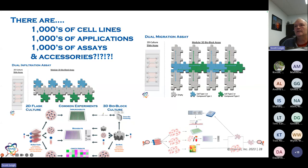How do we get there? On the left side, you'll see, well, we could do an infiltration assay. We start with one compound in blue, or one cell in blue, one compound in green, or two cell lines, whatever. How do we migrate these together and see how they engage? I mentioned the lab doing neuroblastoma and Schwann cells. They just pipetted two cell lines straight into the same block to see what would happen. And those cells organized. If we want to look at a migration assay, this is just one example of what we could do. We look at common experiments. Instead of working with lots of different flasks, we work with one block and we can get that kind of quantity out of it.